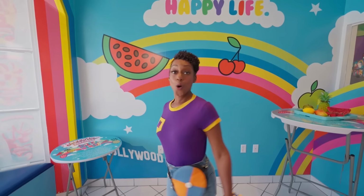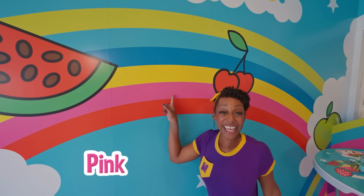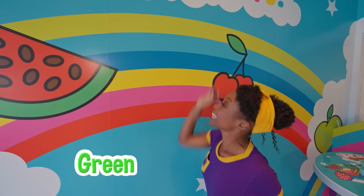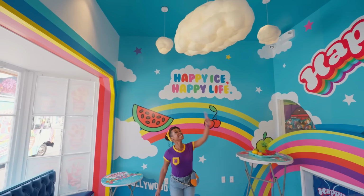Whoa! It's so colorful in here. And look, there's a rainbow. I love rainbows. Let's see which colors this rainbow has. Red, pink, yellow, blue, a different shade of blue, and green. Wow! And hey, look at these clouds. Wait a minute. We're surrounded by clouds. Whoa, do you see that up there?